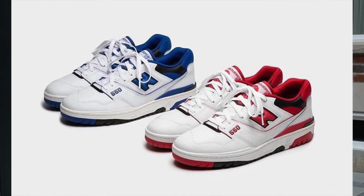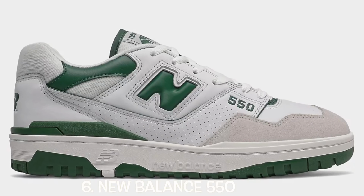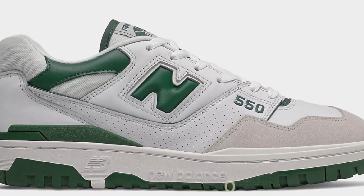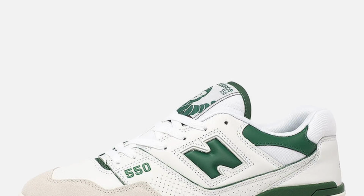Moving on to number 6, another pair of New Balance, this time the New Balance 550. There are a ton of colorways that have already released, but the one I want to highlight right now is that green and white pair. And yes, this is actually a GR version.